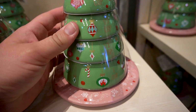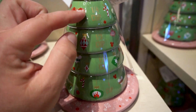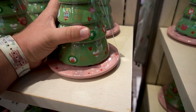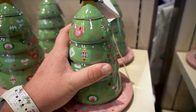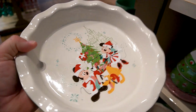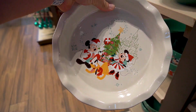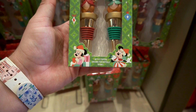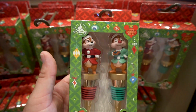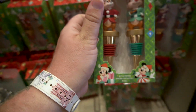And then you've got measuring cups. Actually, I didn't know what this was when I first walked up, but it's measuring cups. So you got a quarter cup, third a cup, half a cup, and a cup, all in a Christmas tree. $40 for that. And then it looks like you got this pie tin as well here. Well, not tin, ceramic pie baking sheet, which is going to be $30. And then check out Chip and Dale as wine stoppers, like the thing you use in wine when you pop the cork. $25 for those two.